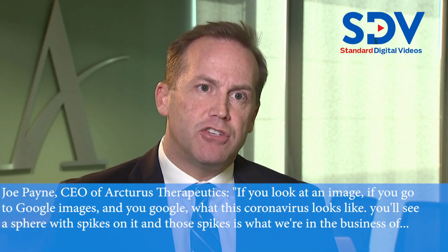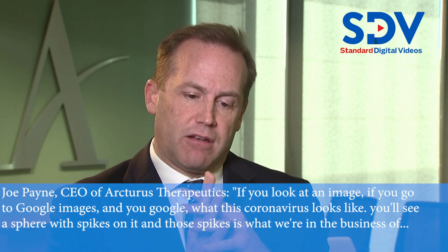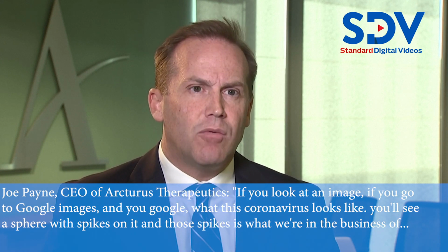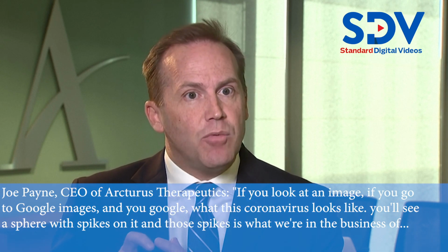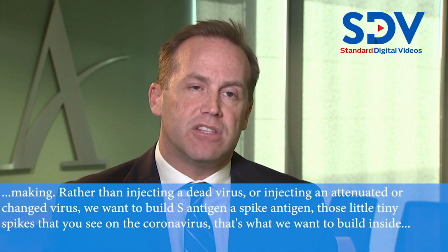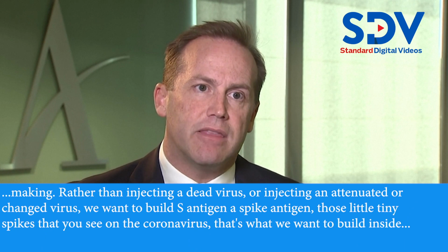So if you look at an image, if you go to Google Images and you Google, what does coronavirus look like? You'll see a sphere with spikes on it. And those spikes are what we're in the business of making. Rather than injecting a dead virus or injecting an attenuated or changed virus, we want to build S antigen, the spike antigen, those little tiny spikes that you see on the coronavirus. That's what we want to build inside the body.